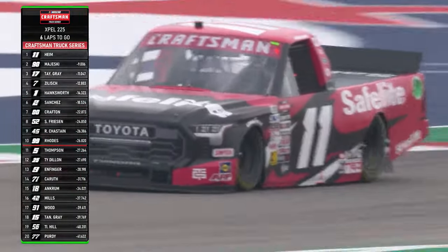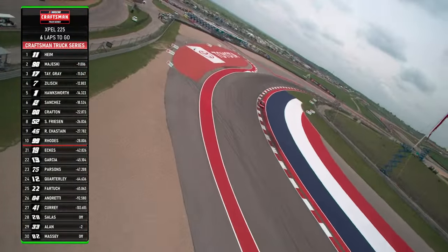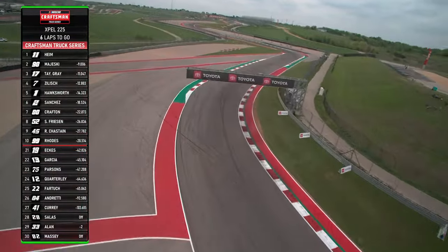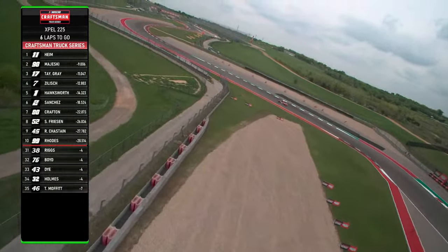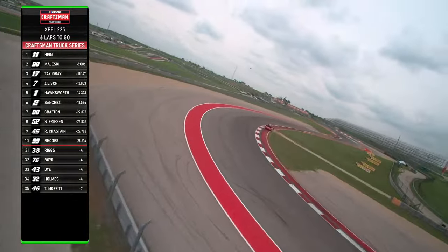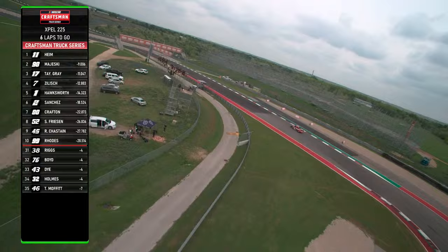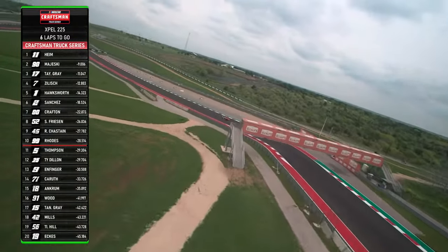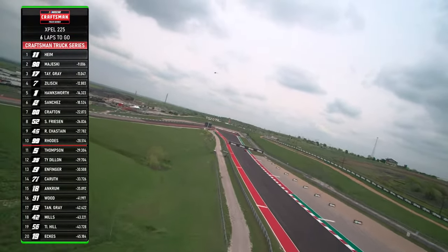Corey Heim's finishes this season: second, third, sixth. Looking at his first win of the season here. If he can just hang on, it's been a good day for him. This is a tense time, though, whether you're sitting on the pit box or behind that wheel, just trying to make sure you log laps and take care of that huge lead that he has and hope all the other competitors keep their trucks straight so you don't have to give that lead up under caution.